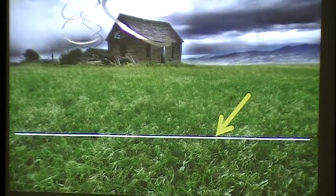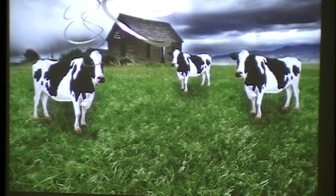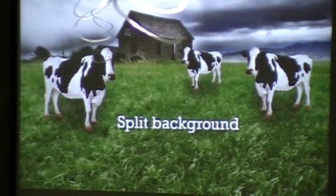And then one of the cool things you can do, it's like magic. You press the button and look what happens. Oh, it's incredibly fun. I love doing this.